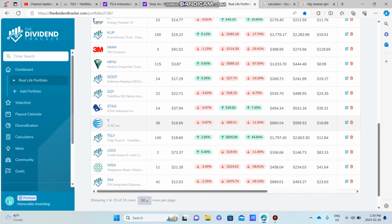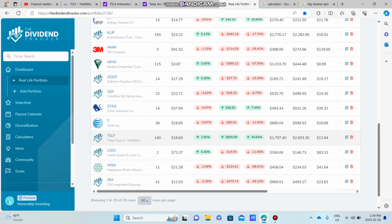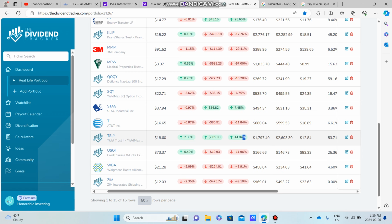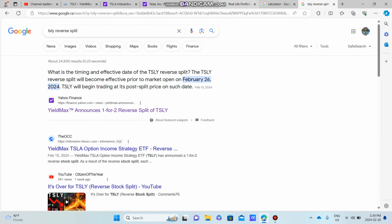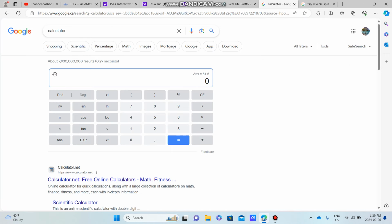Okay, so jumping back here, I currently have 140 shares. My average cost per share is $12.84, which is significantly less than the current share price. It says here that I have a 44% gain, which is absolutely not true. So what we need to do, because TSLY had the reverse stock split, is take our amount of shares and divide by 2. So 140 divided by 2, which you guys already know is 70 shares, because you guys are the smart ones here.